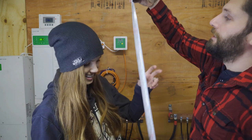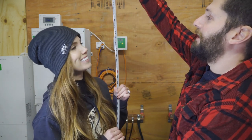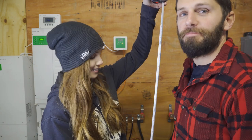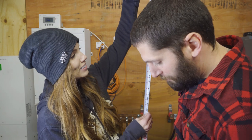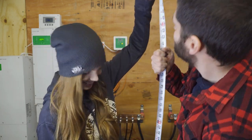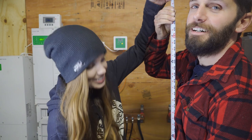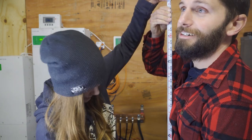All right, guys. So she is. No kidding. You can't bend it. 6'2", right there. Look, it's completely bent. 74 inches, guys. 74 inches. 6'2". You can't bend it. Up higher. You're on your tiptoes. Prove it.